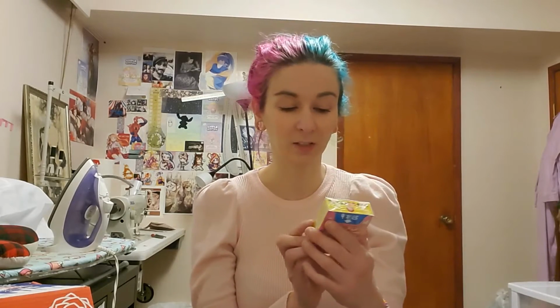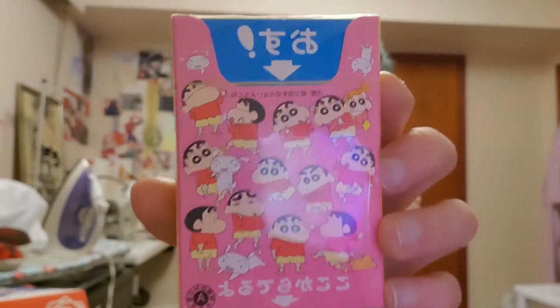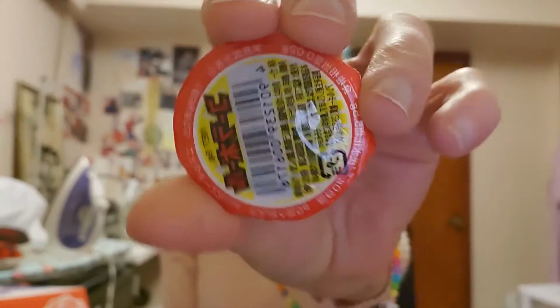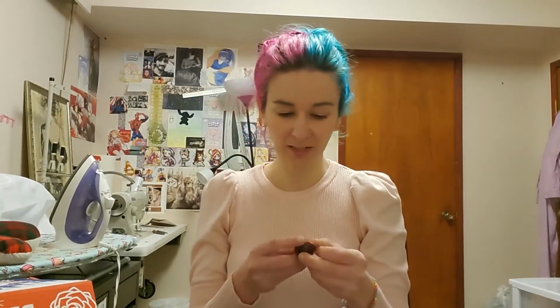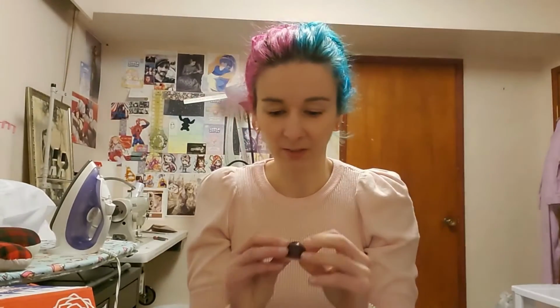Namune is like soda flavor or color. The color is blue. I like blue stuff. Interesting. This is the back. Next one. Ooh. Some type of jelly. Cola bowl. So it's supposed to taste like Coke or Coca-Cola. Pepsi. It's a little jelly candy.